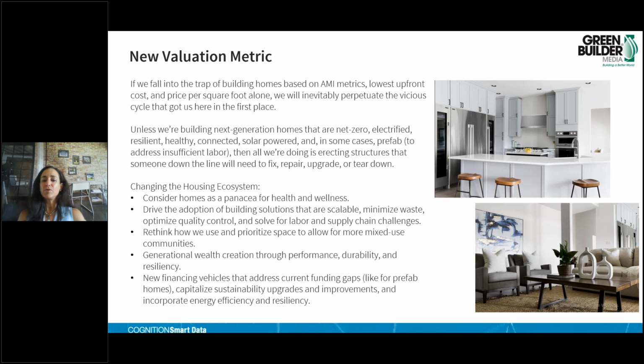And, I think at the end of the day, we also need to drive adoption of building solutions that are scalable, that minimize waste, that optimize quality control, that solve for labor and supply chain challenges. In many cases, this could be prefab, it could be structural insulated panels, it could be insulated concrete forms, but certainly solutions that are higher performance, that are healthier, that are more resilient than site-built and stick-built solutions.